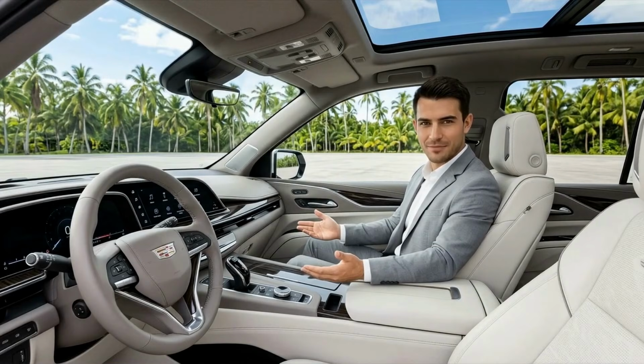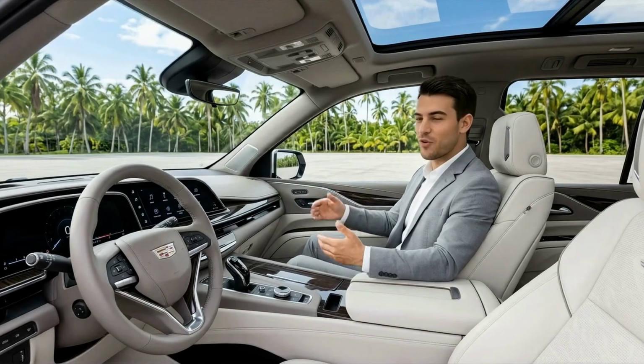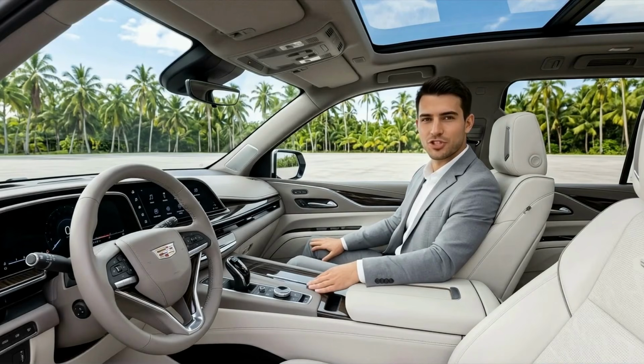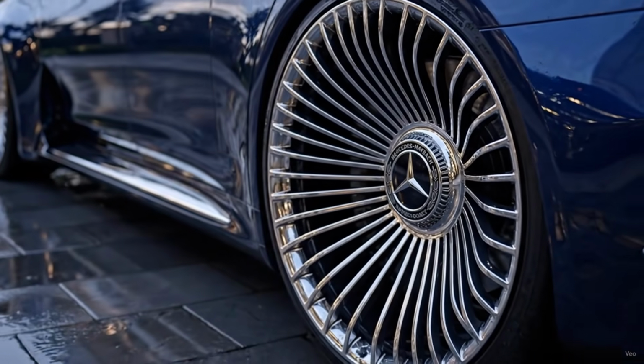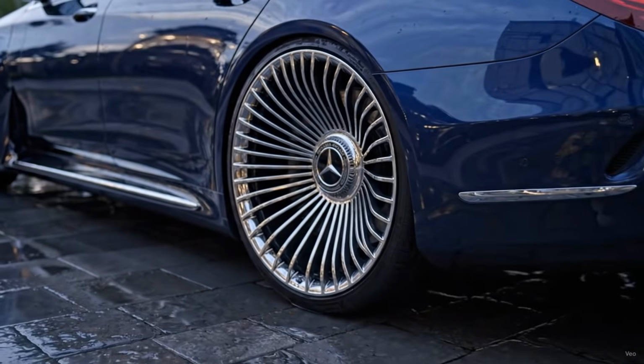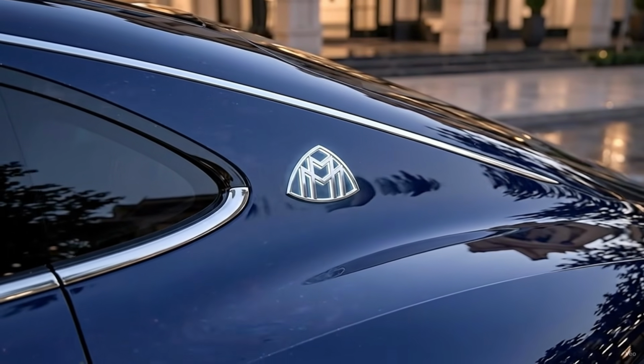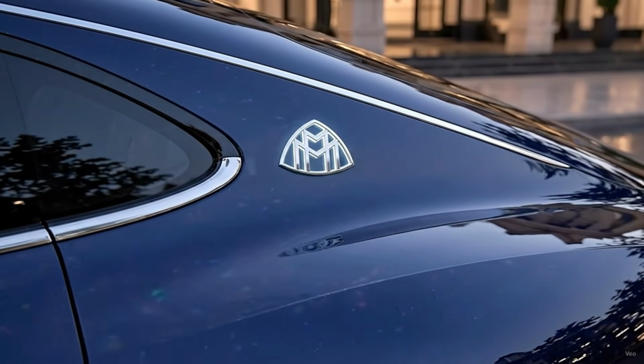As you walk down its massive, elongated silhouette, your eyes are immediately drawn to the new 21-inch multi-spoke forged wheels featuring a floating center star that stays perfectly upright even while spinning at highway speeds. Look closely at the C-pillars, and you will see the legendary double M emblem now illuminated with a soft, ethereal glow.